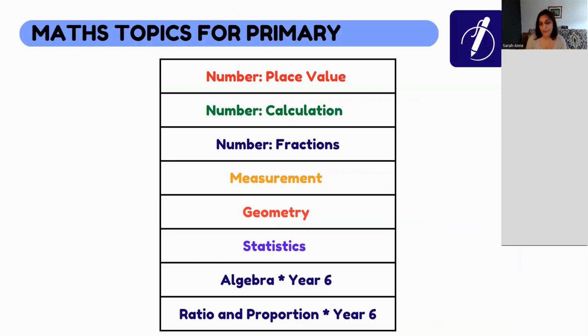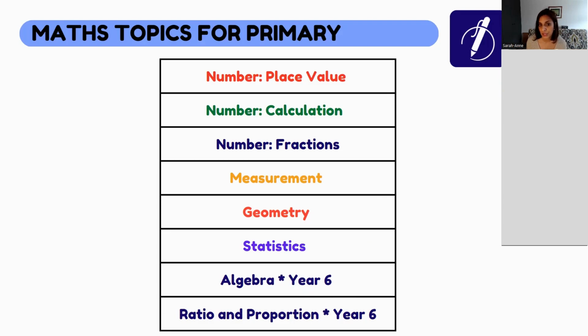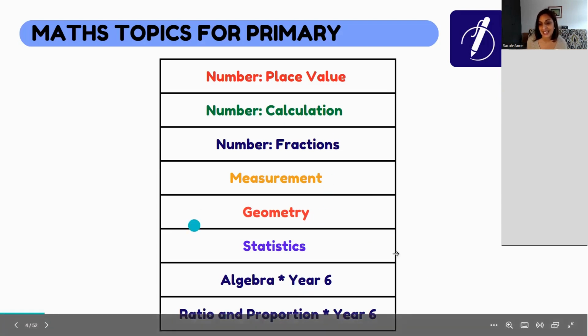So I'm sure you are aware, as parents of children who are now in the upper phase of primary, that the primary maths curriculum is broken down into 6 key topics: number and place value, calculation, fractions, measurement, geometry, and statistics. And those 6 key topics are fundamental to every single year group from year 1 to year 6. So your children have been building on their learning in each of those topics since year 1. When they progress next year into year 6, they will be introduced to 2 new topics, one of which is algebra and the other which is ratio and proportion. So next year in year 6, there will be 8 key topics.